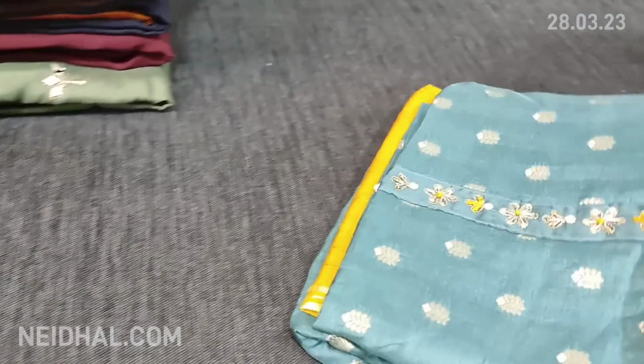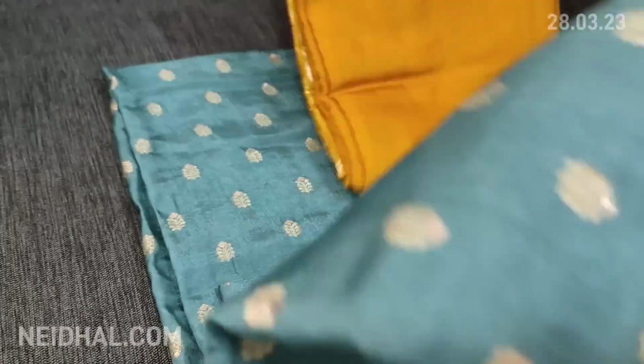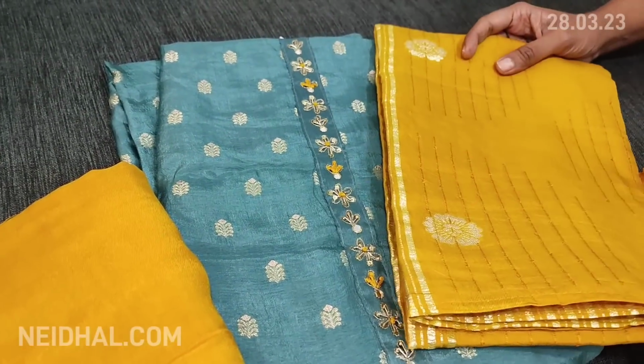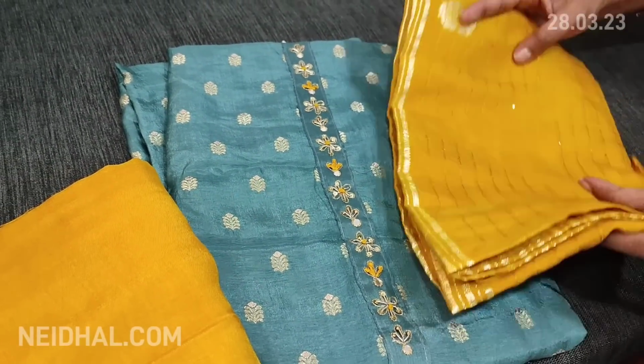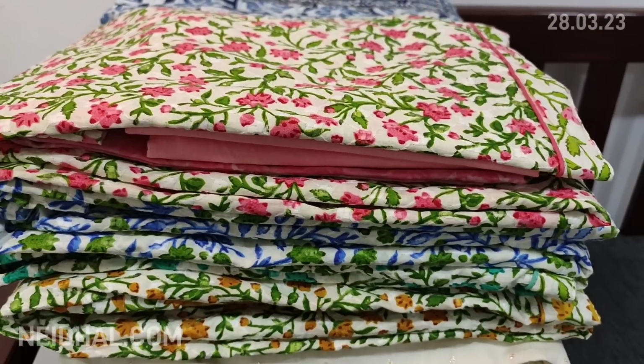Next color is bluish grey top with mehendi yellow combination. So totally four colors are available in this design. All these sets are priced at 1899. Next we are going to see dress material in jacquard cotton.